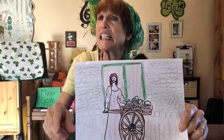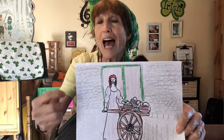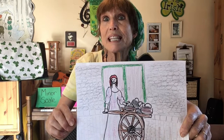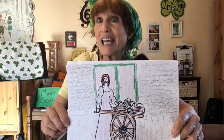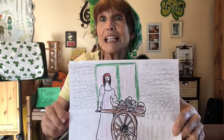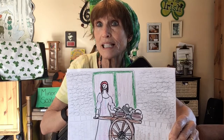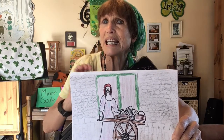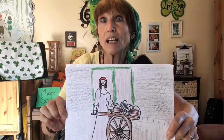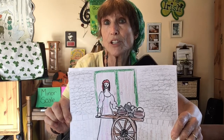Now in the old days they didn't have refrigerators, so if the food, the animals were fresh, they would still be alive. So she would say, alive, alive, oh. So if our cockles and mussels, our things are still alive, then we know that they're fresh and we're not going to get food poisoning from them because they haven't been sitting out too long and starting to rot. Because people could get sick from food that sat out too long because they didn't have refrigerators.